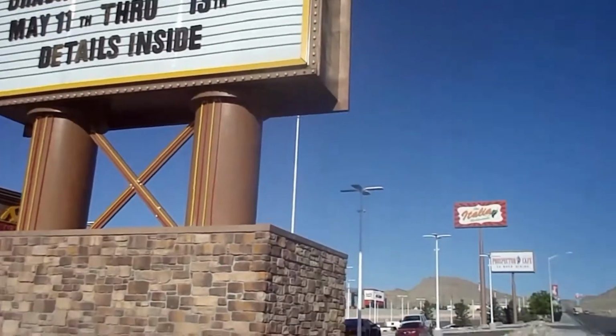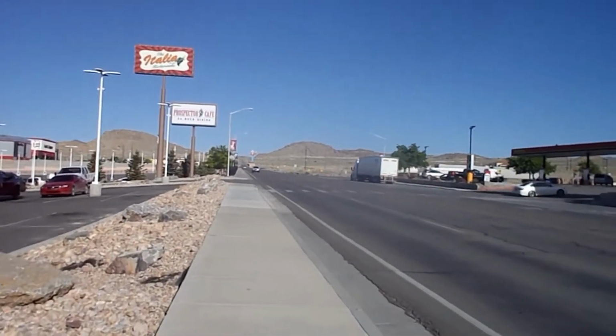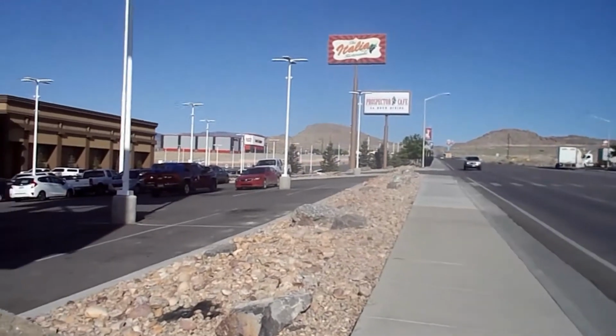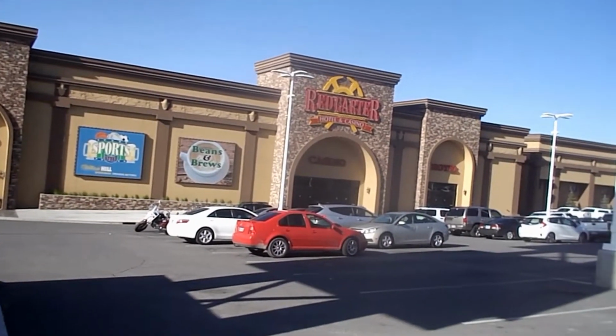Thing about Wendover, they play 1980 music, but they have 2020 prices on everything. But this is the Red Garter right here. I didn't go there this time. I usually do, but it looks like they remodeled quite a bit since last time. So, you know, Wendover's making some money.